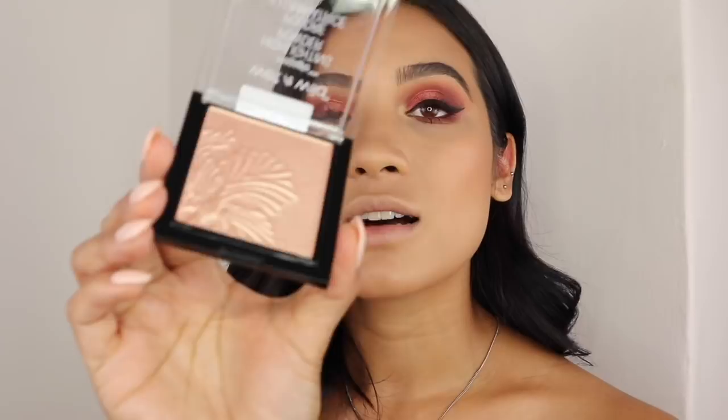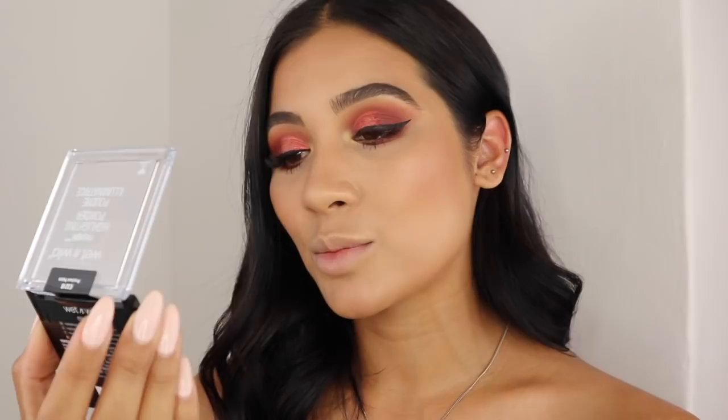Now for my favorite part, I'm going to be using the MegaGlo highlighting powder by Wet n Wild, and this is in the shade Precious Petals. Oh, let's open this up. Oh, it's so pretty, you guys. Oh, look at that. I don't even want to use it, it's so pretty. What are you saying? Of course I want to use it.